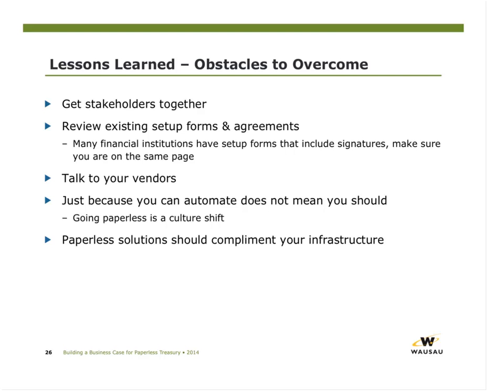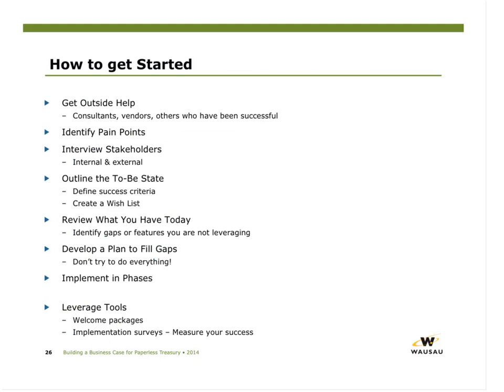Finally, let's talk about how to get started. After seeing all the facts that go into the business case, here is a quick view of starting your paperless treasury initiative. First, start by getting some outside help. Whether it's a vendor or partner, a consultant, or a colleague, start by talking with someone who has been successful automating the treasury onboarding process.